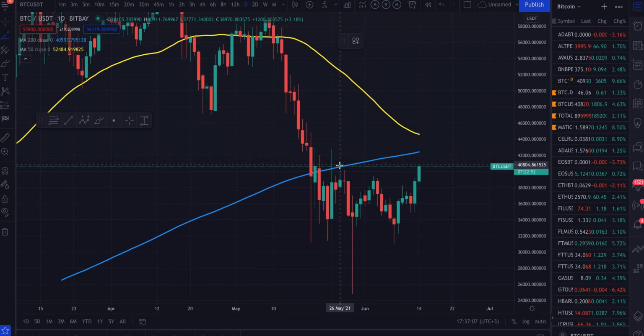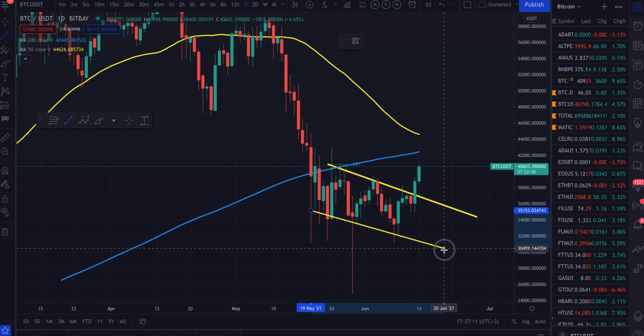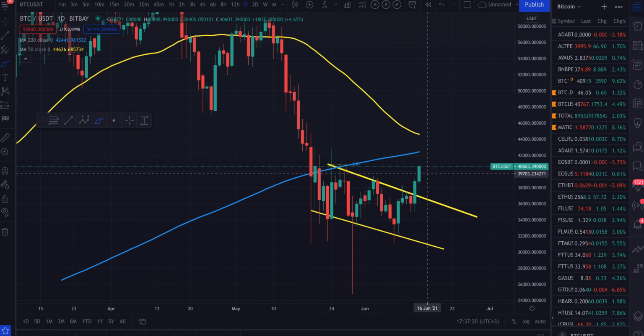As you guys can see right here, Bitcoin, we were in a descending channel that we actually broke out of. I've been talking about this channel for quite some time. I did mention that we were going to bounce around this level, and that we were going to see a breakout either to the downside or to the upside. Usually when you're in this descending channel, you break out to the upside.